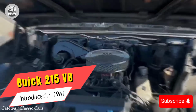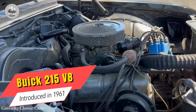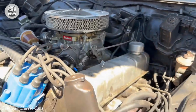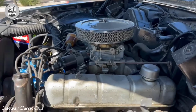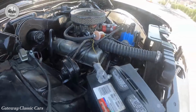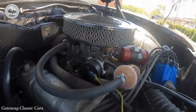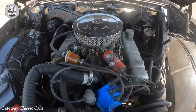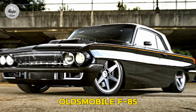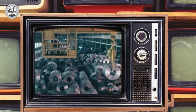Buick 215 V8. The Buick 215 V8, introduced in 1961, was one of the lightest V8 engines ever mass-produced. Weighing in at just 324 pounds without fluids, it was a fraction of the weight of other V8s on the market. This engine was built specifically for GM's new line of compact cars, including the Buick Special, Oldsmobile F85, and Pontiac Tempest. Buick's approach was revolutionary.